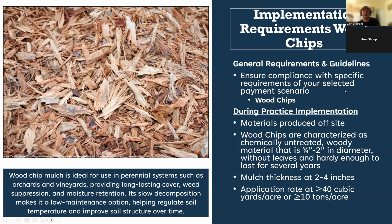And then the wood chips need to be between 1/4 to 2 inches in diameter without leaves and hardy enough to last over the lifetime of the grant. So I recommend 2.5, 3 years is what you're looking for. Application rate at above 40 cubic yards an acre or at least above 10 tons an acre is what they're looking for in wood chip application.